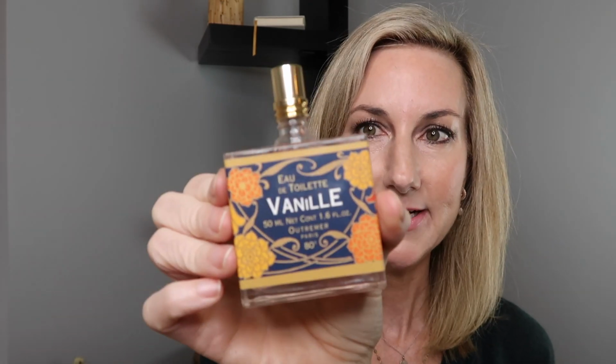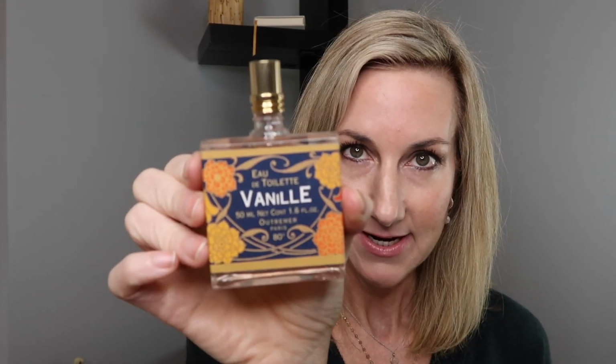So my daughter is a vanilla fan, and she wears this Eau de Vanille and Eau de Toilette Vanille, and you can find this at Anthropologie for $18. And when I smell this, you guys, it's just pure sugar cookie. It smells really good, and it smells fantastic for my daughter, who is 17 years old. Whenever she's wearing it, I'm like, oh, you smell so good. So I've been kind of on the hunt for a vanilla that is not so sweet.